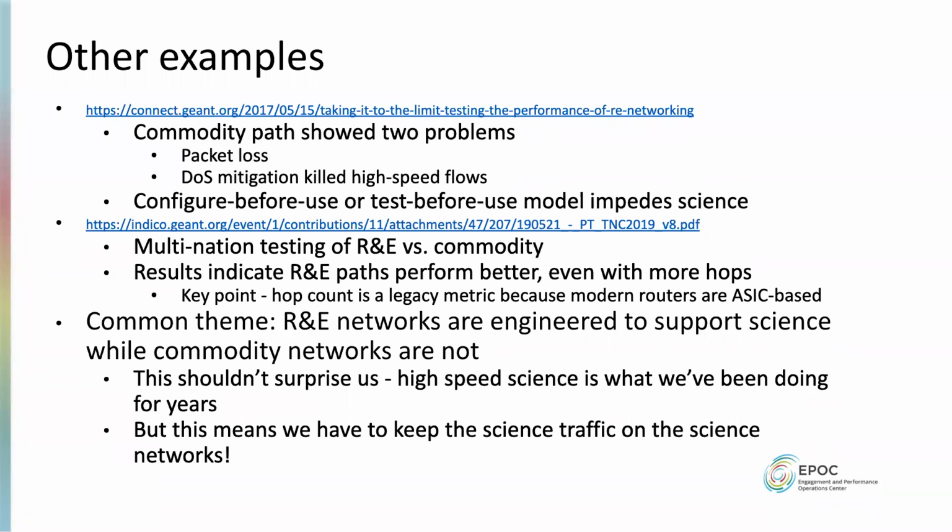So this is not the only example of this sort of behavior. There was something that Géant published. It was a study that several folks did on comparing commodity versus RNE paths, and they saw the same thing. And in fact, they saw two things on the commodity path. One, packet loss, right, which we in this community have talked extensively about as a major performance limiter for TCP-based data transfers, right? But then they also saw the same thing, that you run into the DOS mitigation machinery immediately, and kabang.